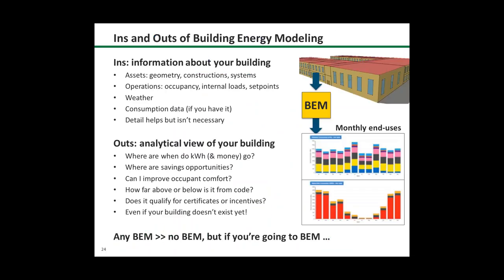So as Kristen mentioned and Mark reiterated in the talk afterwards, energy modeling is really an exercise where you gather some information about your building, whether that be your building assets, like the geometry, your systems, construction, information about operations, the weather, consumption data if you have it, in whatever level of detail you can muster, and then you feed that to a software tool. What you get out of that is a nice analytical platform for viewing and understanding your building, whether you've actually built that building yet or not. In fact, it's a very good idea in many cases to get a good analytical understanding of your building before you build it, so that you end up building the building that you want.